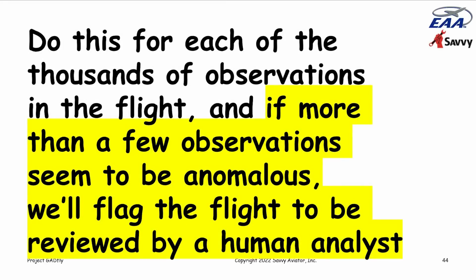And if enough anomalous observations come out of the flight that the flight has an anomaly score greater than some threshold, we'll flag the flight as being one that seems to be sufficiently anomalous that somebody ought to take a look at it. And we'll ask one of our human analysts to take a look at it.